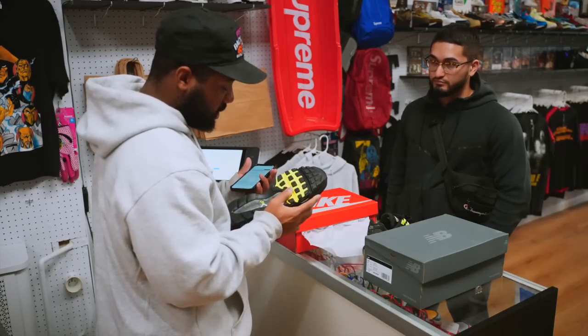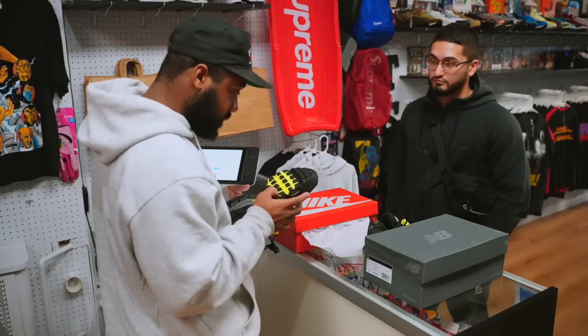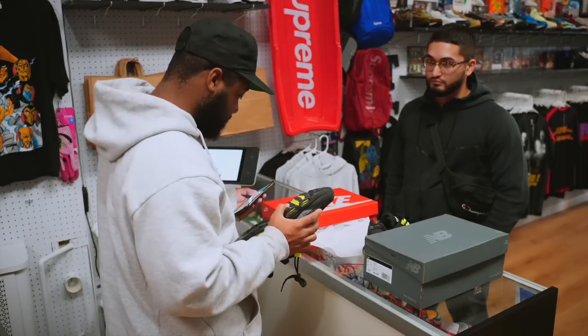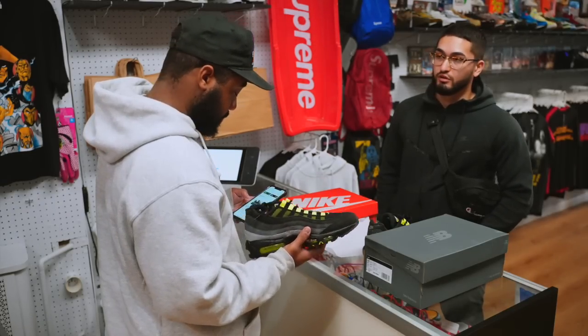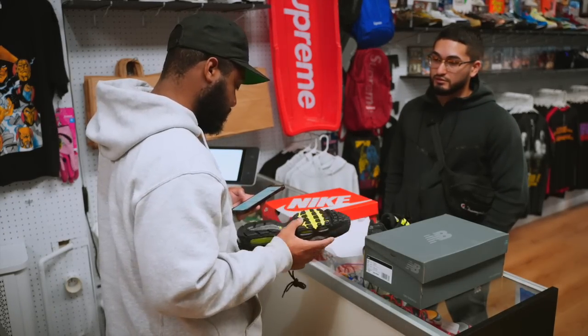I probably would just pass because I'll be low on these. Whoever got them for you, see if you could get a return from Foot Locker or wherever they got them from, because I wouldn't be that high on those. I'd be pretty low. How much would you offer for these? Like 75 for them. 75? Yeah.